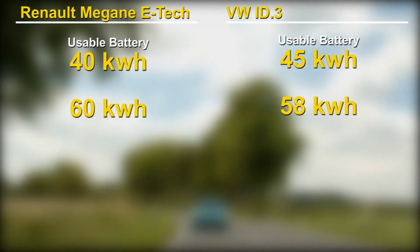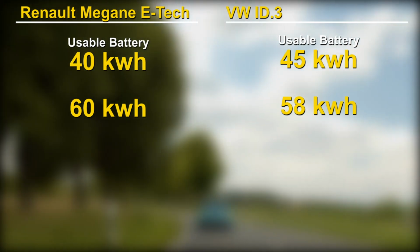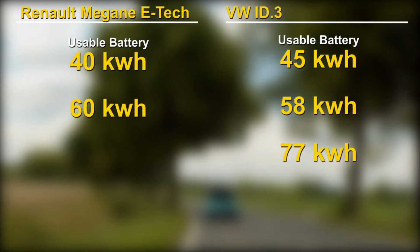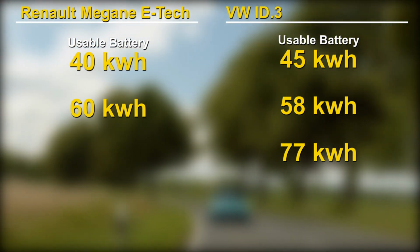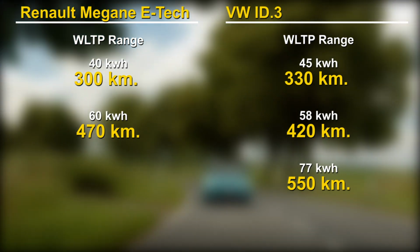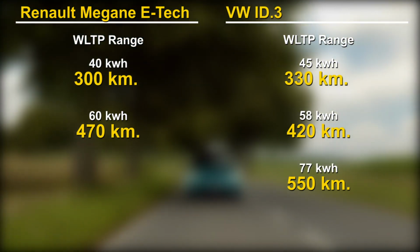Batteries are the most costly components of EVs, and so it has been a challenge to make low-priced EVs with decent range. Both Volkswagen and Renault offer batteries in the 40 and 60 kWh ranges. Volkswagen also offers a bigger 77 kWh option. The WLTP range numbers are comparable between the two for the different battery sizes.